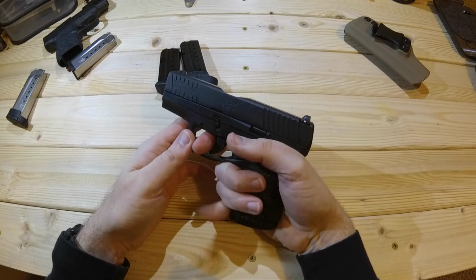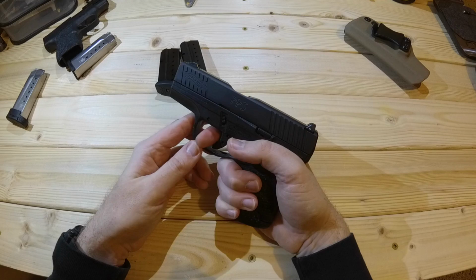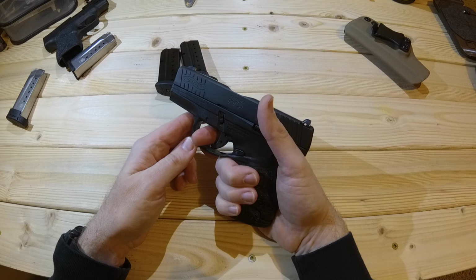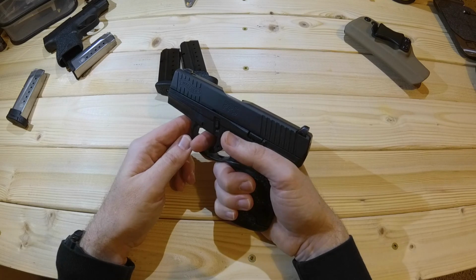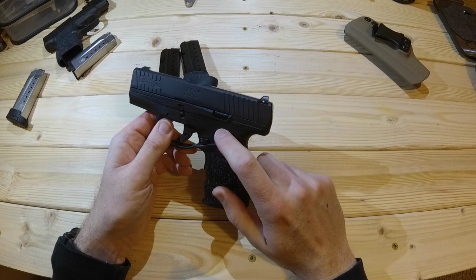The ergonomics on this are fantastic, or at least it fits my hand very well. I suppose if you have really, really big mitts on you, this might be a little bit small. You could, of course, throw some Talon grips on it if you really wanted to. But, again, from an ergonomic standpoint, it's very reminiscent of the PPQ and the Q5 match, and just very comfortable. Another one of the reasons why I've chosen to go with this over the Shield.